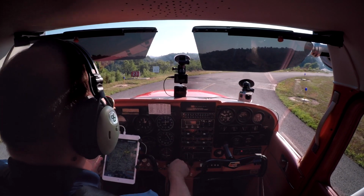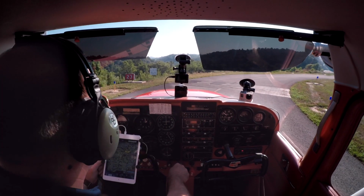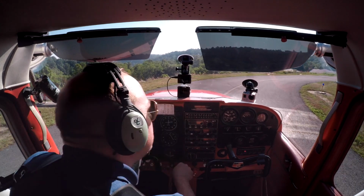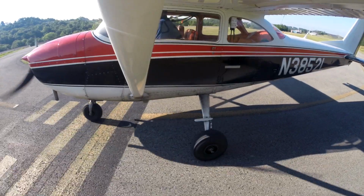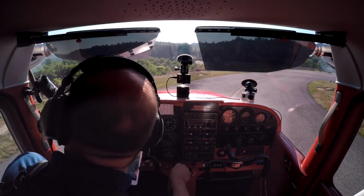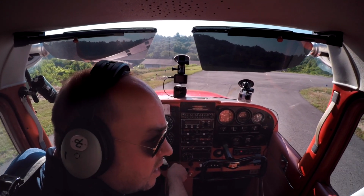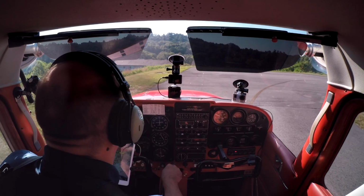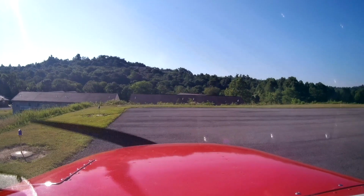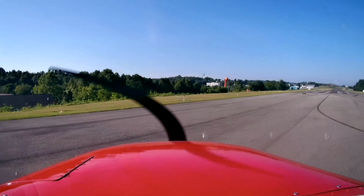Fairmont traffic, Skyhawk 3852 Lima, taking runway 23. Going to be making a straight out departure to the south, direct Clarksburg, Fairmont traffic. Okay, don't see anyone in the pattern. Approach end looks clear. Don't see anybody down the runway. Mixture can go rich at this point. Lined up on center line.